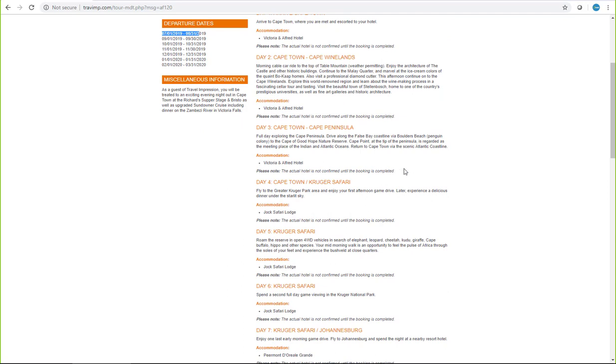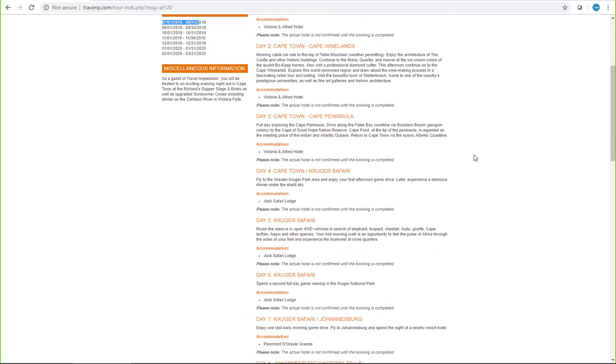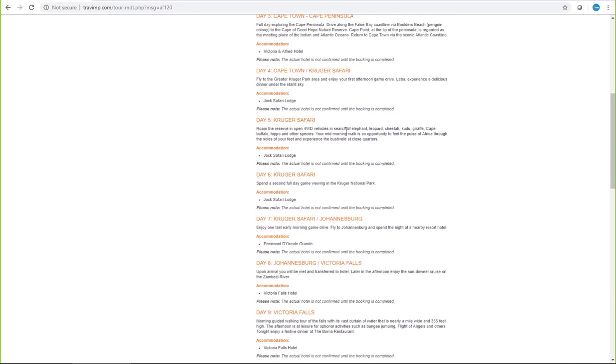The actual hotel is not confirmed until the actual booking is completed, but it will give you roughly an option of what you're looking at for the actual property that will get booked for the specific night stays in each destination. So this one's actually a pretty long tour, so it's 18 days, 17 nights. So it gives you a day-by-day breakdown of what you're looking for.